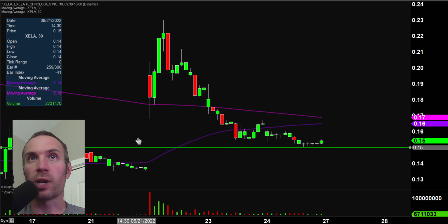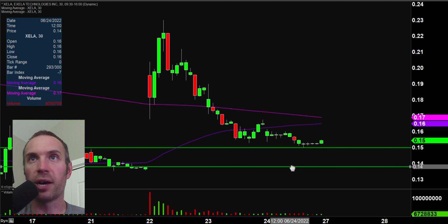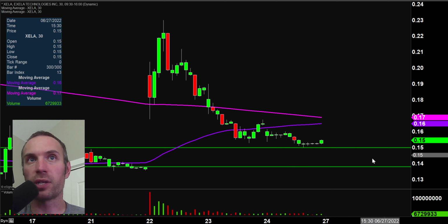And what stands out to me in the levels, at least in my opinion, that matter headed into next week is right there at 15 cents. And 15 cents is important because if that level does not hold, then I don't think it would shock anybody to see the price then go down there and close the gap down around that 14-cent mark, which would essentially put the price right back to where it was.